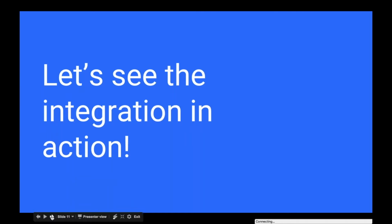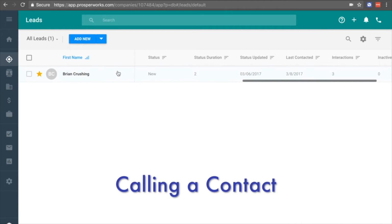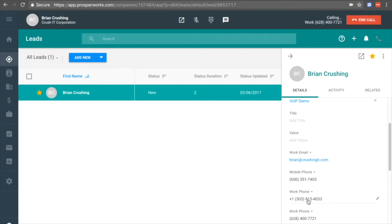With all of that said, let's get to the fun stuff and jump into the product. The first scenario I want to look at is calling a contact within ProsperWorks. As we can see here, I'm going to go ahead and call Brian Crushing. I'm going to go down to the phone number that I need to call. I'm just going to click it.